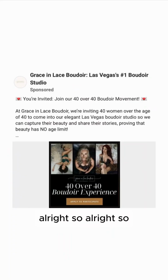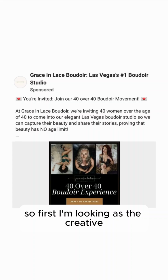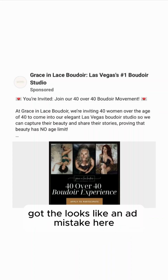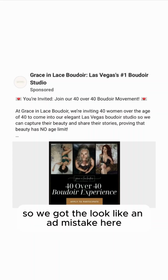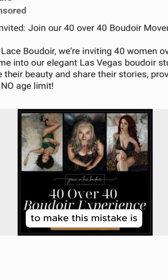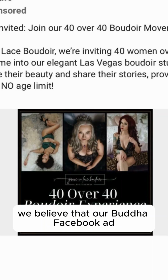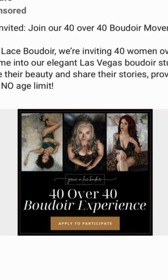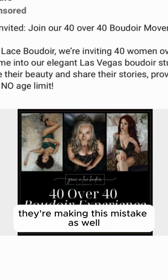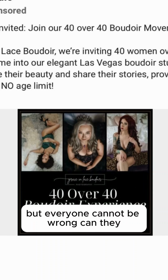All right, so looking at this one. First thing I'm looking at is the creative. So we've got the looks like an ad mistake here. They don't have anything below the creativeness, so that's good. So we got the looks like an ad mistake here. The false belief that causes us to make this mistake is we believe that our Boudoir Facebook ad should look like an ad. And that's because all the other Boudoir Facebook ads we've seen, they're making this mistake as well. They look like ads, but everyone cannot be wrong, can they?